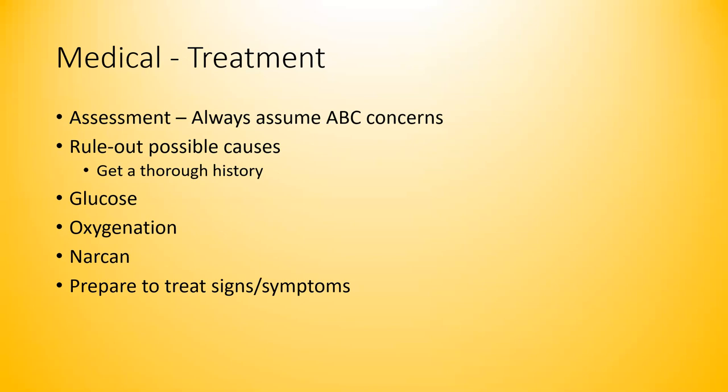So AEIOU TIPS is alcohol. Do you smell alcohol? Get a history. Maybe they've been drinking and driving and there was an accident. So you're dealing with trauma and medical. Do they have a seizure disorder? Is it a small child and their temperature increased rapidly and they had a febrile seizure?